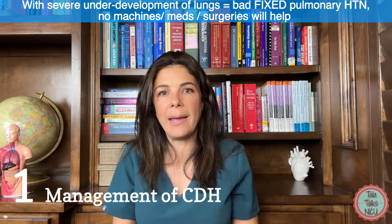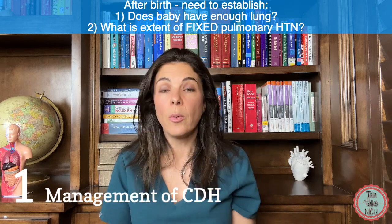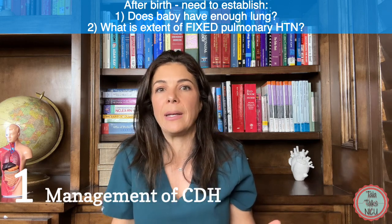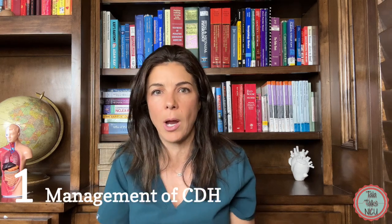So that really is the first question that we're trying to get to the bottom of after a baby is born. Does this baby have enough lungs to actually be able to survive? So that type of pulmonary hypertension is fixed or irreversible, and there isn't really a lot that we can do about it apart from try not to make it any worse. Then the other type of pulmonary hypertension is the one that we're all more used to. So that is the reversible type of pulmonary hypertension.